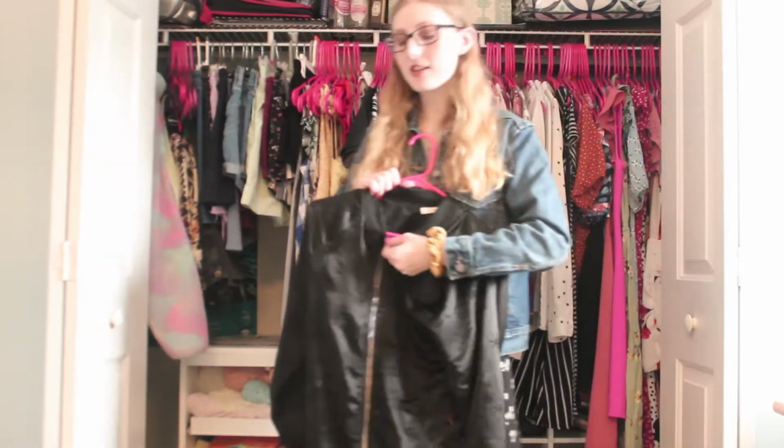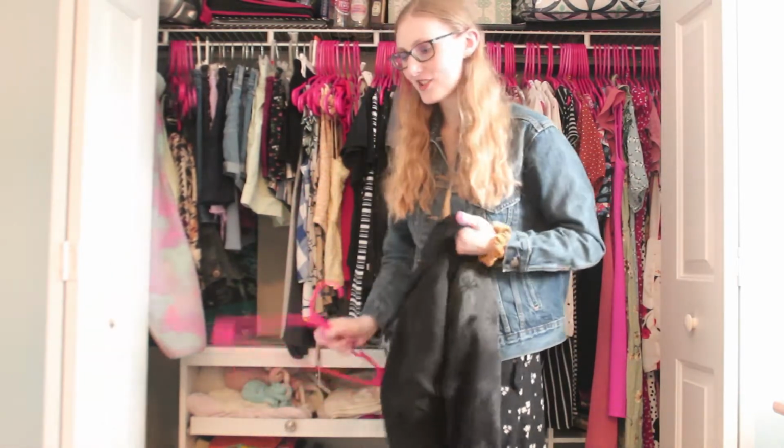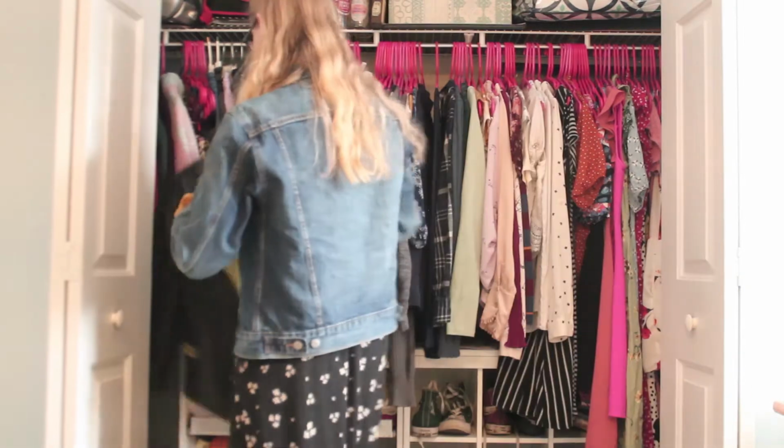This I'm not getting rid of either. It's a bomber jacket. It just should be in the coat closet downstairs, not in my closet.